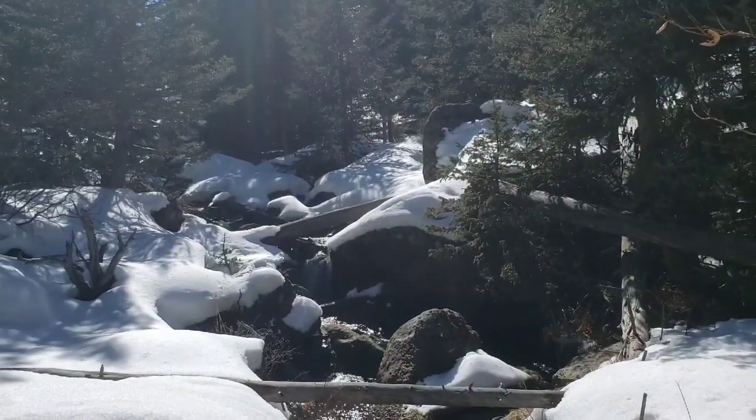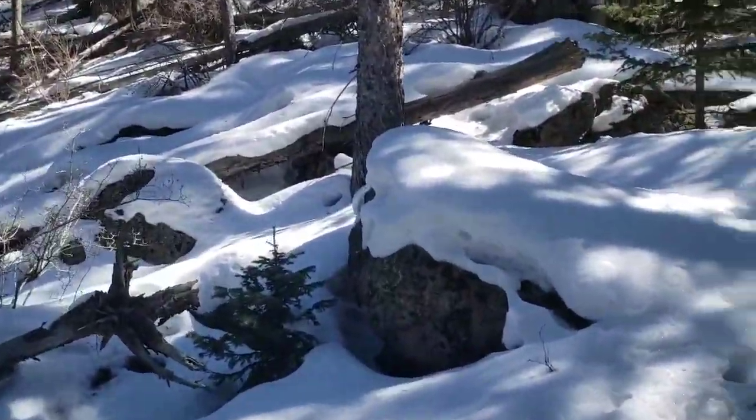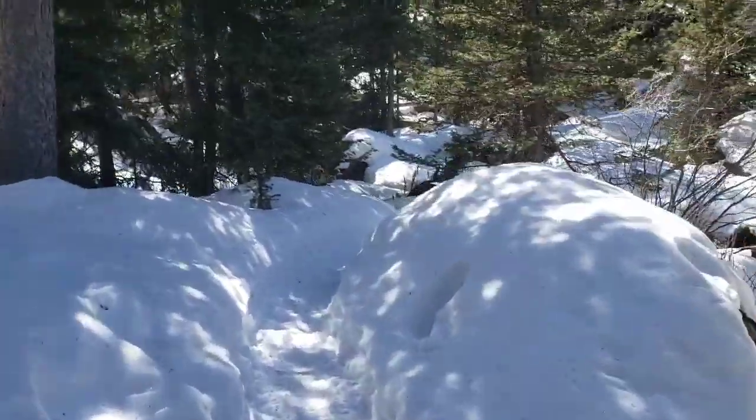Following right next to the creek. Should be getting to the reservoirs pretty soon here. Not exactly sure how much further, but it shouldn't be that much.